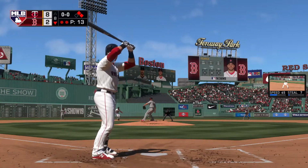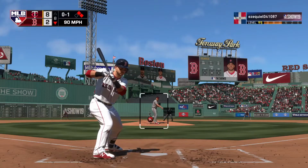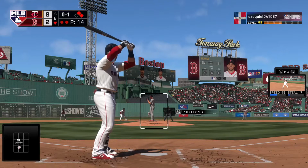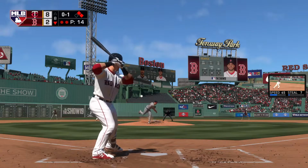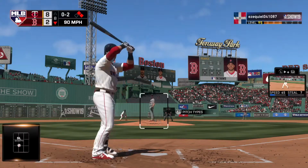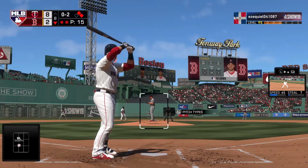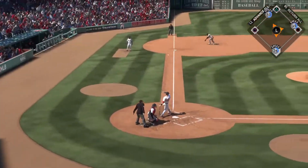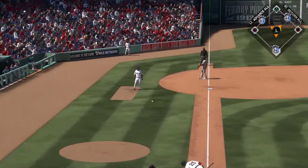Stepping in and ready for another shot, Steve Pearce. He was sat down on strikes in his last at-bat. 0-1 the count. Looking to minimize the damage here. In there, and he's in control. 0-2 now. He certainly hasn't been the aggressor in this at-bat. Two straight takes, so now we'll see if he can change his approach and battle up.